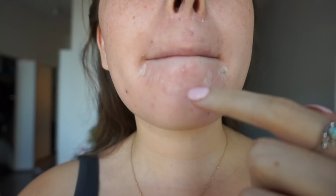So I'm halfway through day 2 and the peeling has begun. It's pretty gross looking. And then I also noticed I'm getting these whiteheads. I have one here and one under my nose. But yes, the peeling has begun. It's mostly right on my chin and then above my mouth.